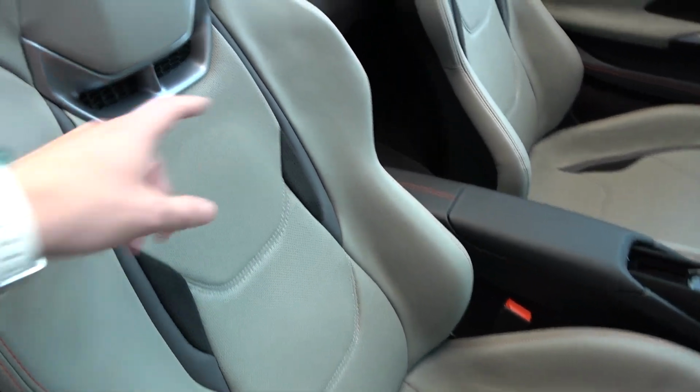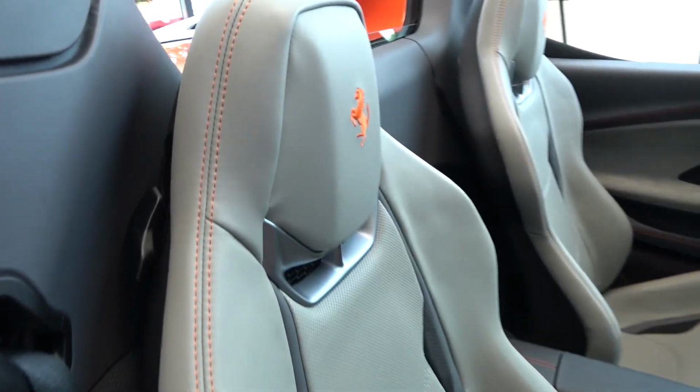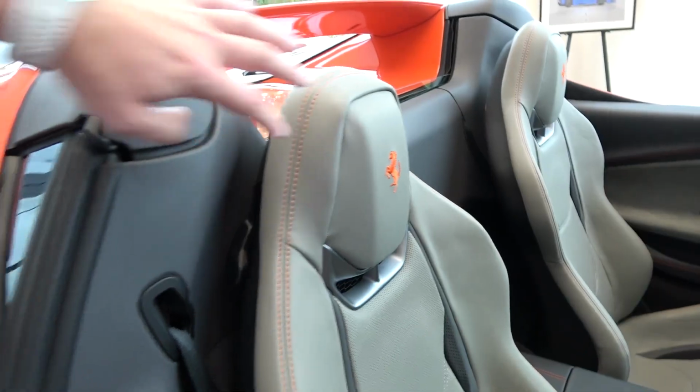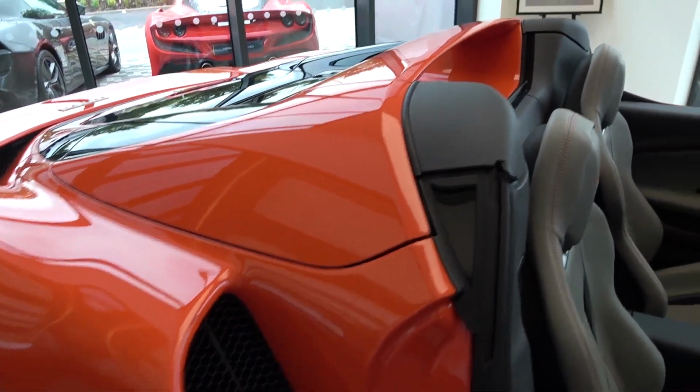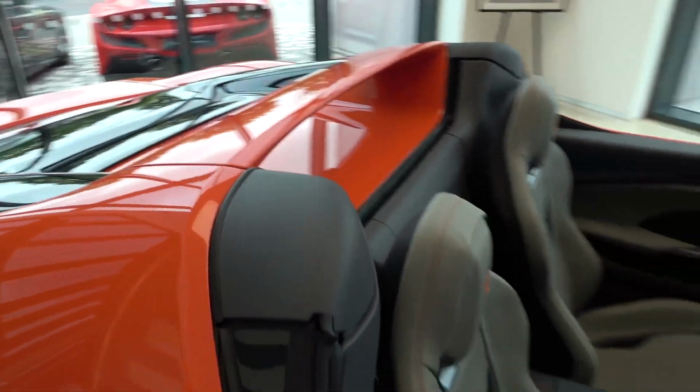We've got the perforations in the center. This is the style seat, so we've got this satin element towards the top. And then that orange stitching, we had to choose between a couple of different colors to try and get the exact matches for these to the paint color on the outside. I love this floating bridge across the back between the buttresses. It looks very, very smart.